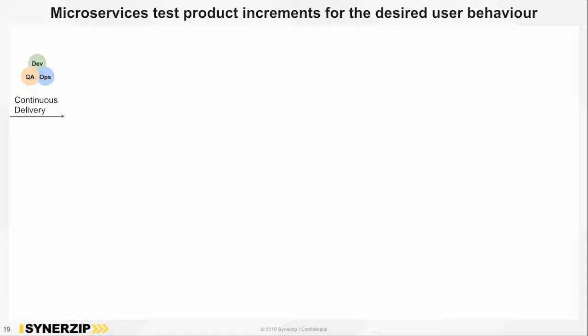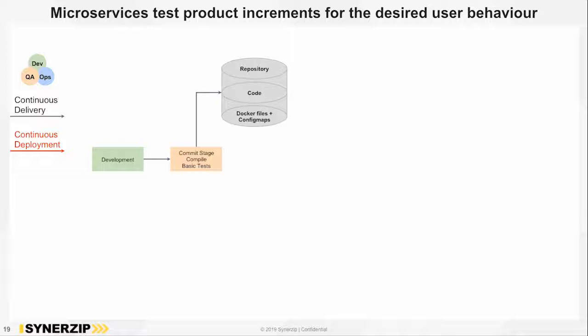So continuous delivery is depicted by black arrows, and continuous deployment is depicted by red arrows. And then you start with the development. The developer checks in the code into commit stage tests, which are carried out by him on his laptop before checking the code into the repository, right? I mean, he will be running some unit tests on his own laptop.